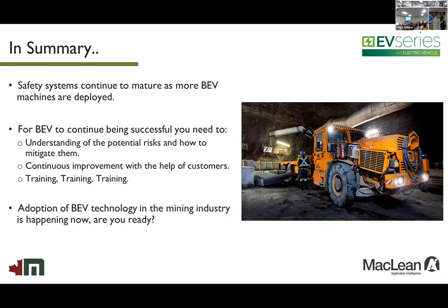Also, in summary, the safety systems continue to mature as the BEVs are deployed. Everything is getting better: the batteries, the performance, the training, the technology. Like we were saying, it's not the same as a phone 10 years ago. Everything is evolving, so we evolve, and we want everybody to be aware of everything, so everything is safe.